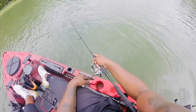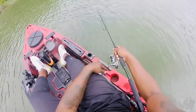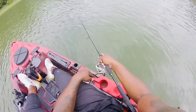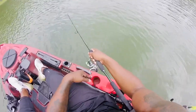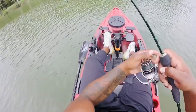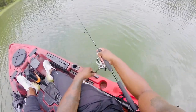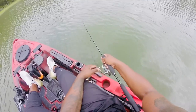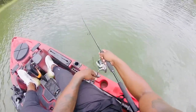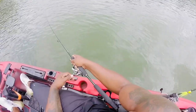Tossing my Yo-Zuri surface minnow. Smack a trout. Tide's coming in, so I should push some fish back here. Might have to switch to a spoon, something big and flashy.